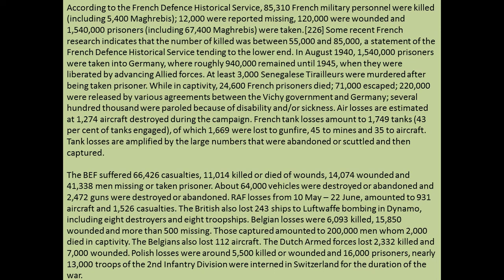Air losses are estimated at 1,274 aircraft destroyed during the campaign. French tank losses amount to 1,749 tanks, 43% of the tanks engaged, of which 1,669 were lost to gunfire, 45 to mines, 35 to aircraft. Tank losses are amplified by the large numbers that were abandoned or scuttled and then captured.